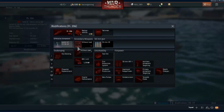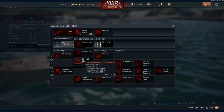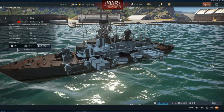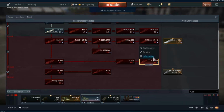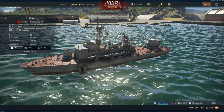Modifications. You can carry 12 BB1 depth charges, which is a bit useful there for facing the larger vessels with a bit more difficult sort of armour to crack through. But there we go. But now the one I'm really excited about is this version, the PR-206M. Main reason being it's a hydrofoil. I really like hydrofoils, and this is one.